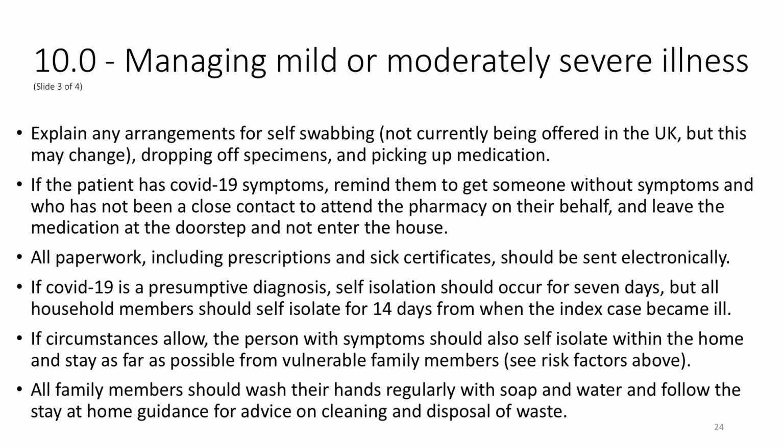Explain any arrangements for self-swabbing, which at the time of this podcast is not currently being offered in the UK, but this may change, and any arrangements for dropping off specimens and picking up medication. If the patient has COVID-19 symptoms, remind them to get someone without symptoms and who has not been a close contact to attend the pharmacy on their behalf and leave the medication at the doorstep and not enter the house. All paperwork, including prescriptions and sick certificates, should be sent electronically.